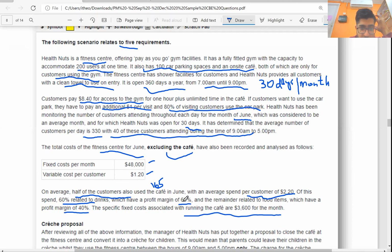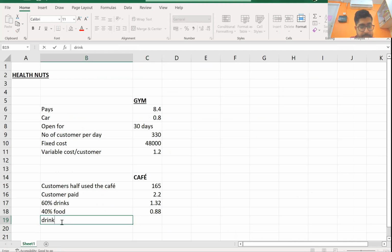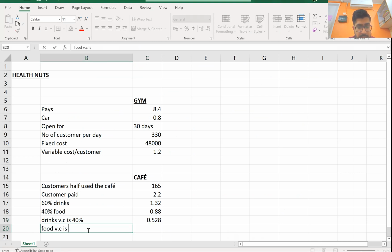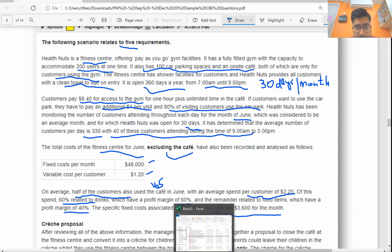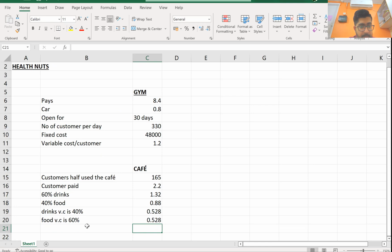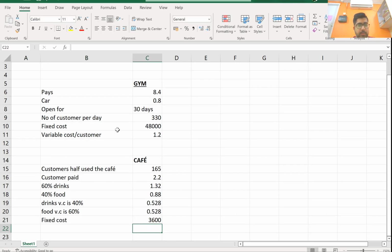Drinks have a profit margin of 60%, so drinks variable cost is 40%. And food has a profit margin of 40%, so variable cost is 60%. Drinks variable cost is 40%. So 0.4, 40% of 1.32. And food variable cost is 60%. You see, it's mentioned that food has a profit margin of 40%, so variable cost is 60%. So 0.6 of food, 0.88, and fixed cost of cafe, 3,600. Okay, this is what I've made the data on.